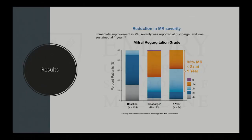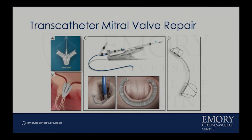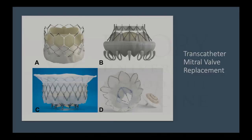The results were excellent in the functional group, showing decrease in mitral regurgitation severity and improvement in New York Heart Association class, and this led to a whole host of other devices trying to mimic the excellent results demonstrated with MitraClip, with other clip ideas, annuloplasties, etc., trying to address the various types of mitral regurgitation via repair technique. Not to be left behind, there were mitral replacement options, and currently there are multiple being investigated. Here's a demonstration of 4 of the front runners in the United States, with D being Tendyne, which we are currently enrolling in at Emory.